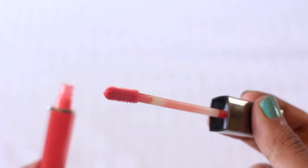Today I'm going to be doing combined monthly favorites for the months of April and May. The first thing that I have is the Lakme Absolute Gloss Stylist in the shade Coral Sunset. This shade is part of the Lakme Absolute Illusion collection designed by Rajesh Pratap Singh.